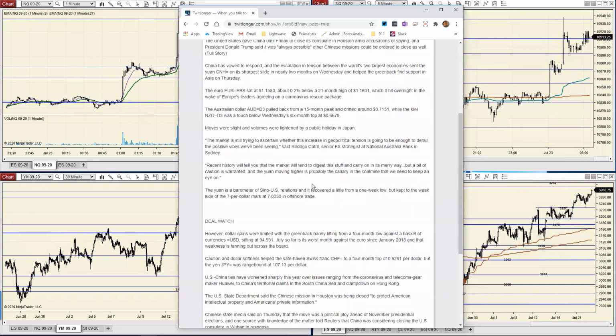The euro sat at 1.1580, just over 2/10 of a cent below a 21-month high of 1.1601. The Aussie pulled back from the 15-month peak and drifted around 71.51. Moves were slight and volumes were lightened by a public holiday in Japan. The market's still trying to ascertain whether an increase in geopolitical tensions is going to be enough to derail the positive vibes we've been seeing, said Rodrigo Catril. Recent history will tell you that the market will tend to digest this stuff and carry on its merry way, but a bit of caution is warranted, and the yuan moving higher is probably the canary in the coal mine that we need to keep an eye on.